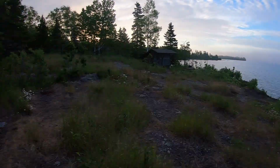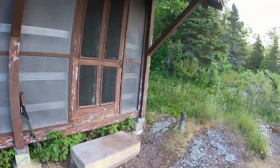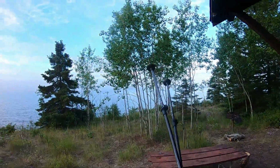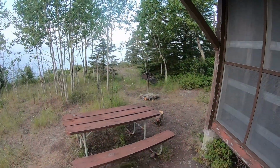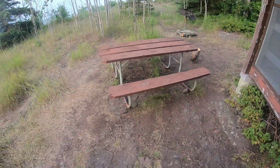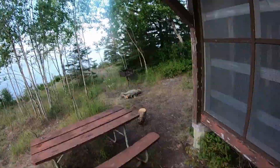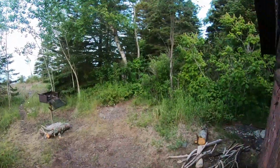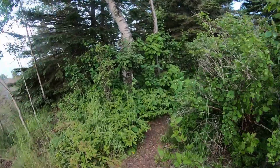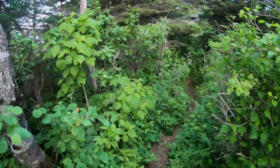Saying goodbye to Malone Bay. This was shelter 2. I was here for the night. Next stop is Hatchet. Depending on how I feel, I might go on to West Chicken. But here we are.